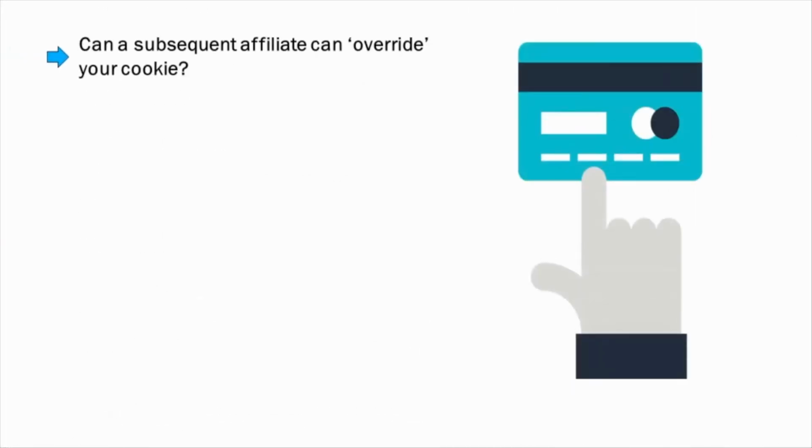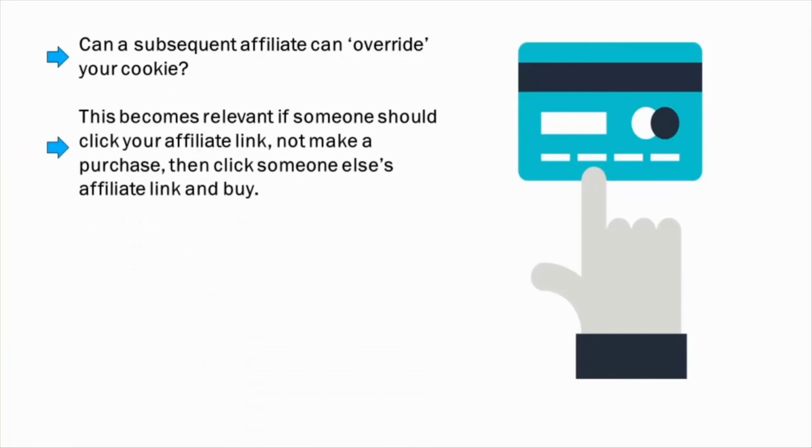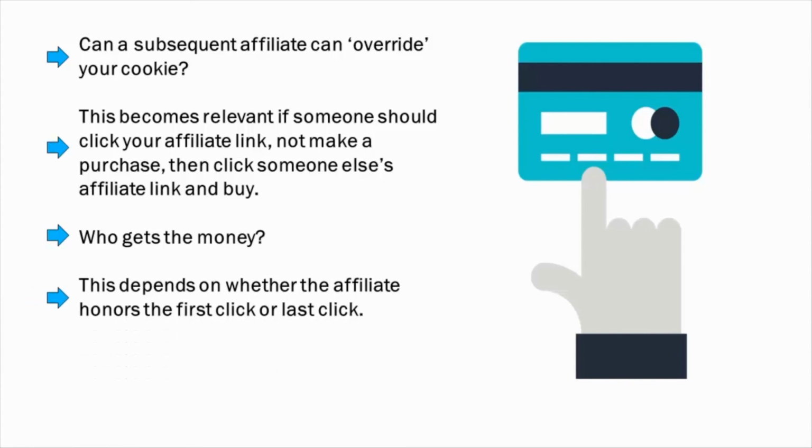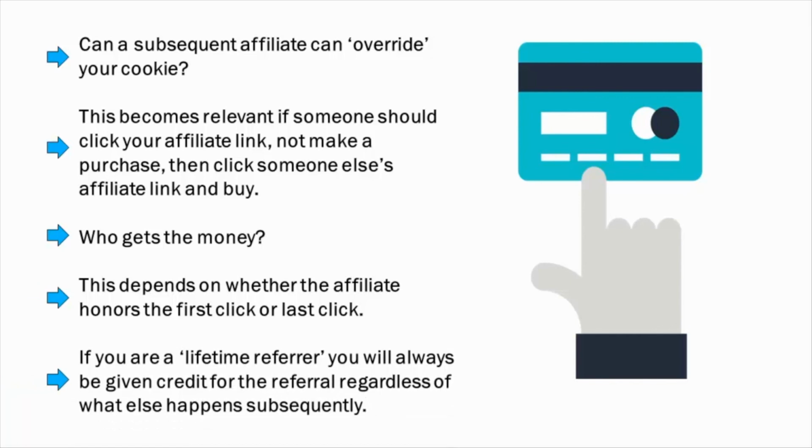What's also key to note is whether a subsequent affiliate can override your cookie. This becomes relevant if someone should click on your affiliate link, not make a purchase, then click someone else's affiliate link and buy. Who gets the money? Well, this depends on whether the affiliate honors the first click or the last click. If you're a lifetime referrer, then you will always be given credit for the referral, regardless of what else happens subsequently.